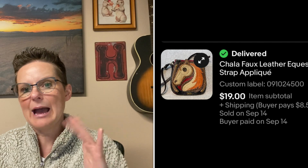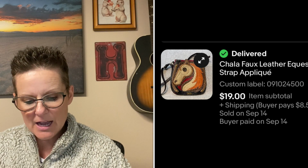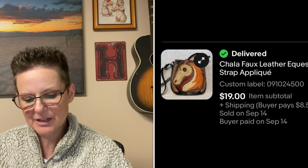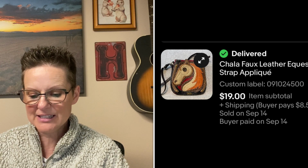Okay, this purse, Chala is the brand, and they're known for their applique faux leather work on the front, which you can see is a horse here. So it's a really nice one. I paid $5 for it. It sold for $19, giving me $10.43, and that just took a week to sell. It was profit, but just not a ton of money to be had in these Chala purses, and they do wallets too, unless you can get them for a really low amount. But that was okay.